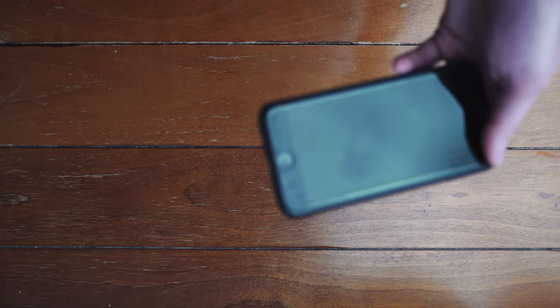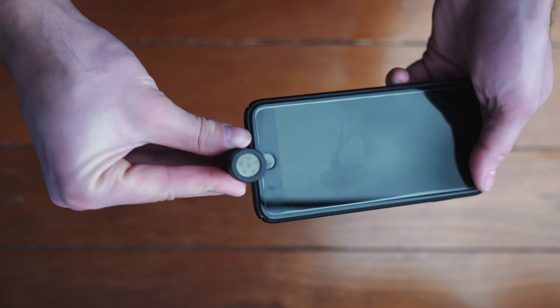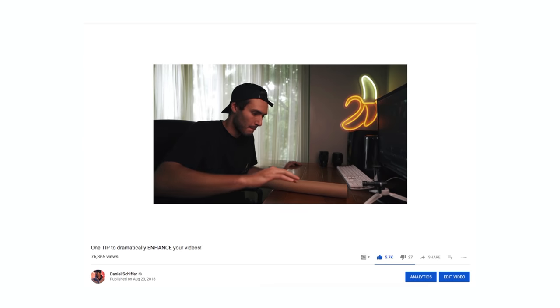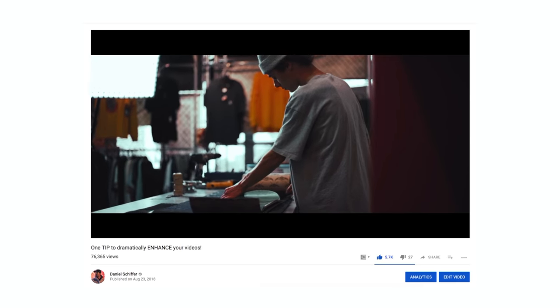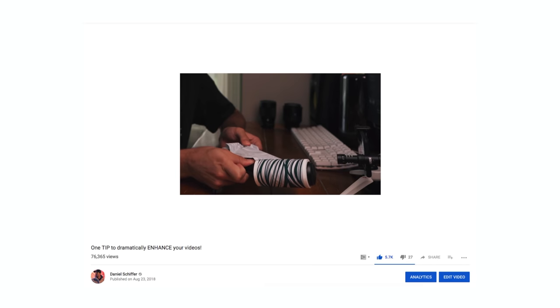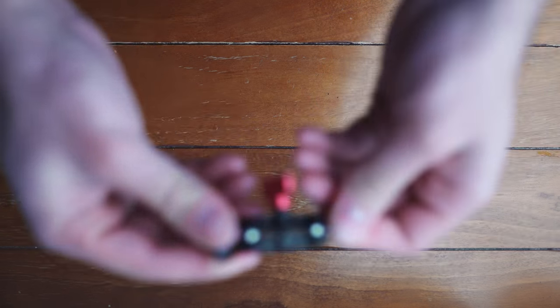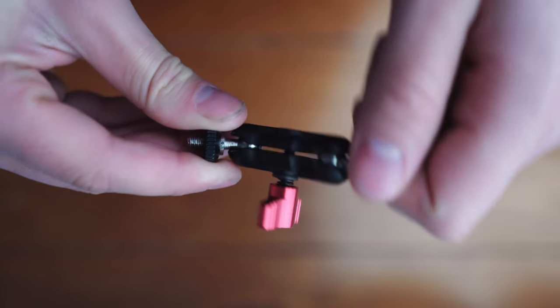Now the Rode Video Mic Me-L is actually really useful if you need to capture a high quality voiceover or some sound design when you're on the go, and no additional equipment is required, just your iPhone. If you haven't already seen the video on how I use this setup to record sound design, I highly recommend you check it out. Our 5th and final item is this cute little friction arm from Amazon.